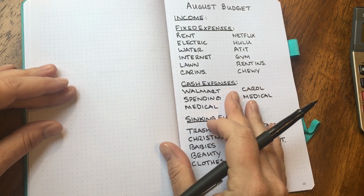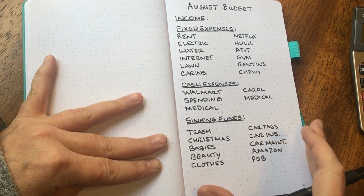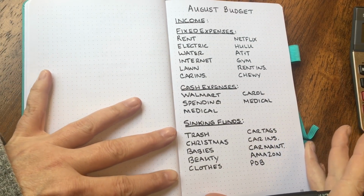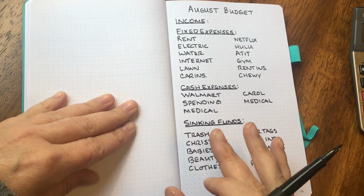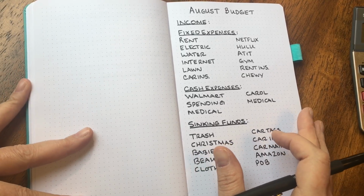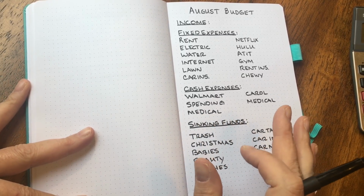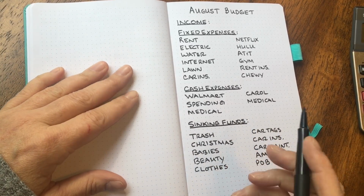So let's see here. I went ahead as usual and wrote down all my categories to save a little bit of time. This budget is really different. I have a lot of expenses this month that I need to pay, and so let's jump into this because there's a lot.